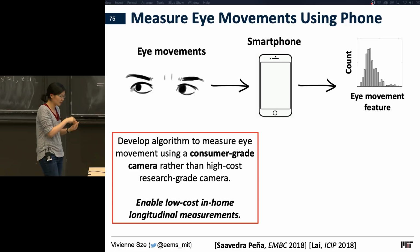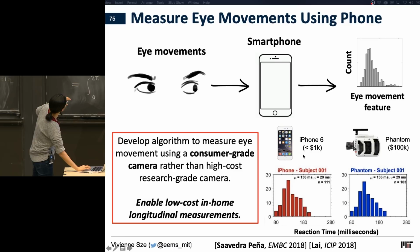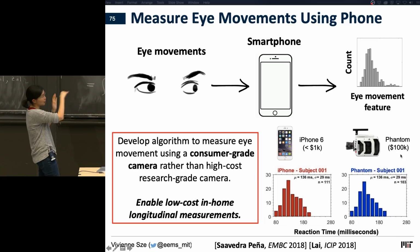And we've shown that you can actually replicate the quality of results you could get with a phantom camera. Shown here in red are eye reaction times measured on a subject on an iPhone 6, which is obviously under $1,000, way cheaper now, compared to a phantom camera shown here in blue. You can see that the distributions of the reaction times are about the same.